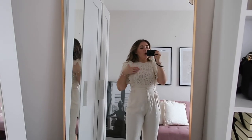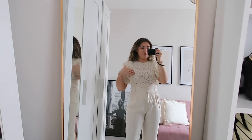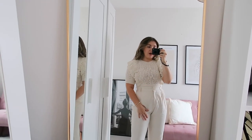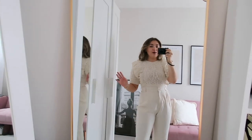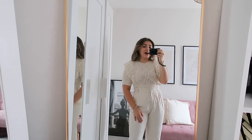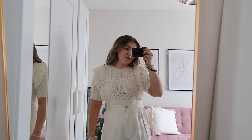I will say, in terms of how see-through it is, obviously it's very holey, so you can see through it a bit. I'm wearing just a nude bra, and I think that's the perfect thing to wear. That or a white bra would be fab. I always get questions about what underwear you can wear under these kinds of things, and all I'll say is do not wear black underwear under this, because you will definitely see it. But I really like how it looks.